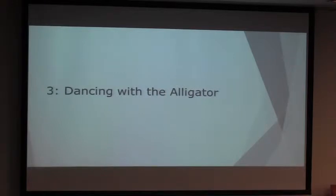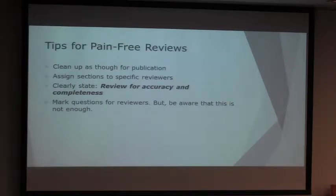All right, reviews. You know all about reviews. You work in high technology. For pain-free documentation reviews, clean this document up as if it were about to be published on the New York Times front page. Otherwise, your reviewers will get distracted. Instead of reviewing the technical content, which is hard, they will fixate on your typos and whether there are 2 spaces between these words instead of 1.